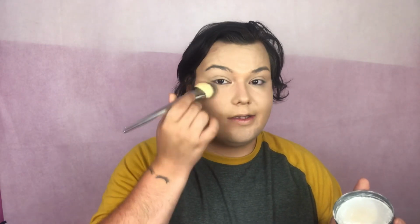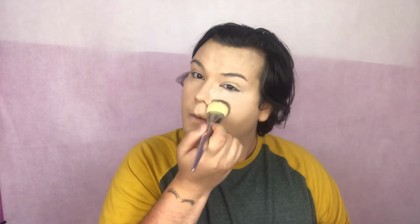Okay, now that my eyes are technically primed with the concealer, I'm gonna switch over and do my eyes super quickly. I like to do this. I'm gonna just take some powder. This is the Anastasia loose powder in translucent. And I'm just gonna bake under my eyes. Alright, so now that my under eyes are baking, I'm gonna jump in with this palette here.